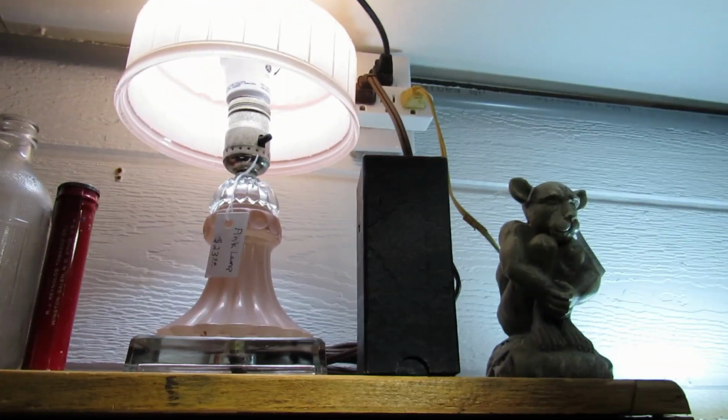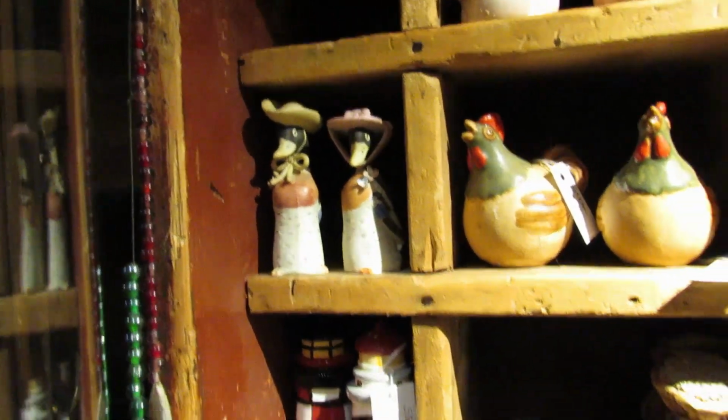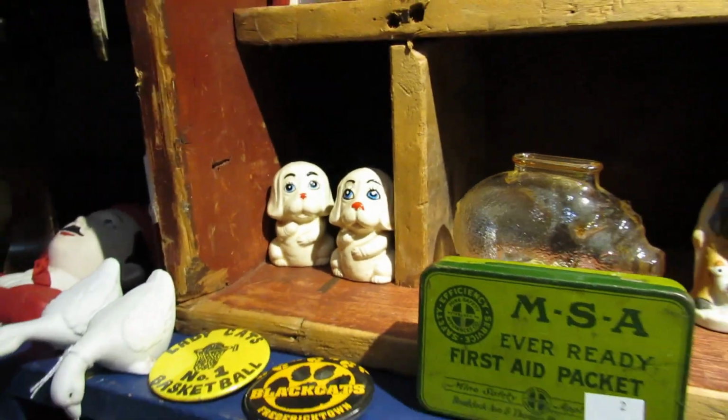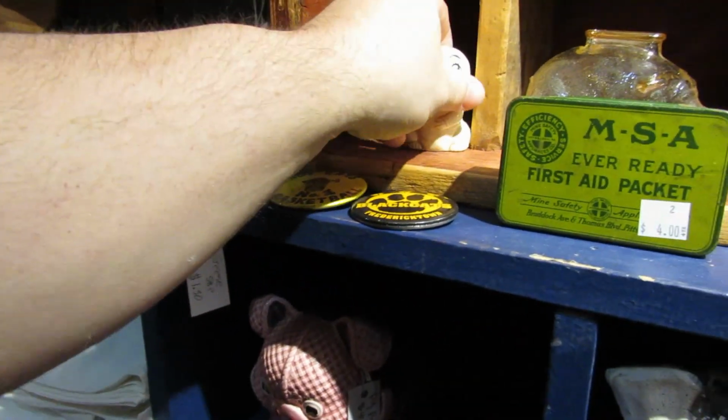More marbles. Beautiful little lamp there. Pink lamp. Little gargoyle. Look at those chickens and ducks. Those things are freaking awesome. I just love them. Look at these little dog salt and pepper shakers right there. They're cute. Anything that I have here, if anyone's interested in it, it's definitely for sale.